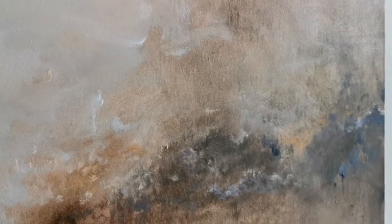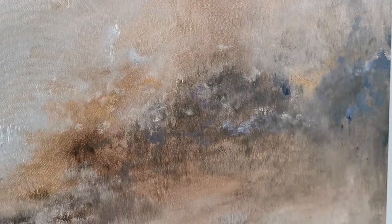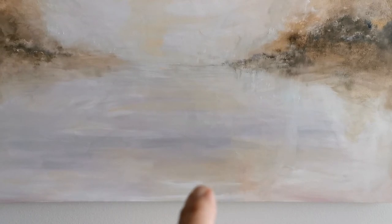It's a very large statement, life-changing piece to bring into your life. It will give you endless, endless exploration, contemplation, curiosity, beauty. Here's the meeting in the middle of the light here. I'm gonna come back. You can see some of the violet reflections I put in the water section here.